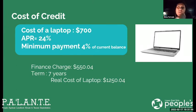So let's say you bought the laptop on credit, or you put it on your credit card, and your credit card APR, or the price of your credit card, is 24%. Remember that when you see your statement, there is a minimum payment offered to you. Usually this minimum payment is calculated as 4% of your current balance. I think it goes from 3 to 4%, estimated. So I want to warn you about this, because say you do choose to make minimum payments.